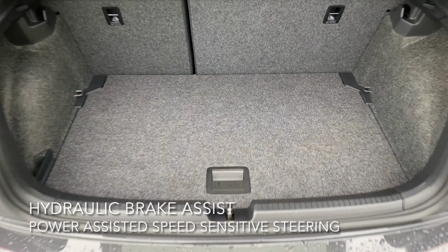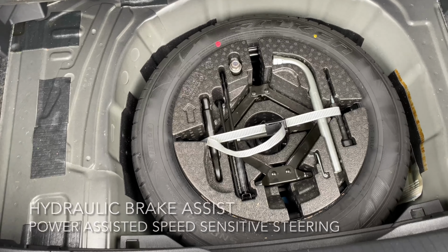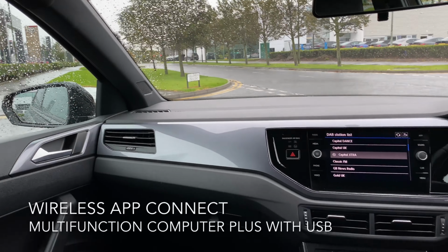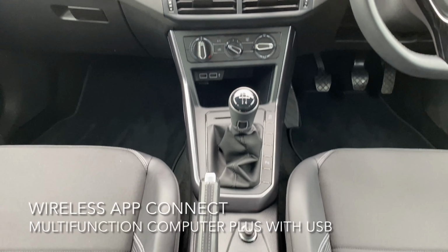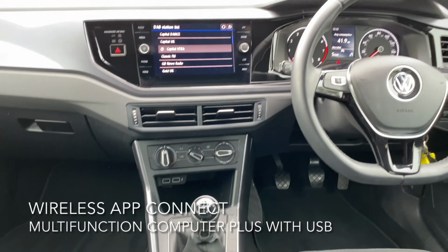It also comes with 15-inch alloy wheels as well as a spacious boot with a spare wheel. The interior includes DAB digital radio, wireless app connect and a multifunction computer plus with USB.